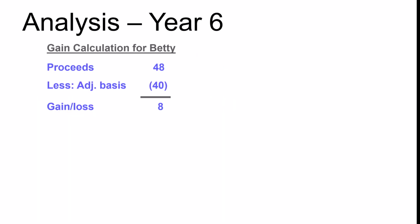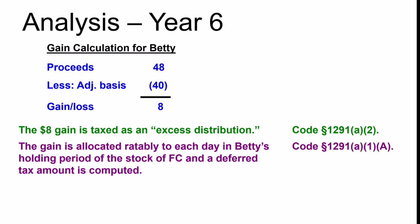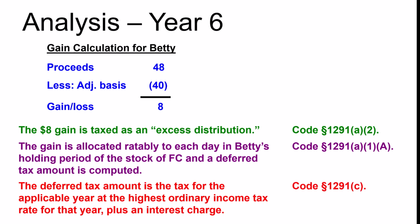So continuing the gain analysis, the $8 of gain is going to be an excess distribution under Section 1291(a)(2) because FC was a PFIC with respect to Betty. The gain is going to be allocated to each day in Betty's holding period of the stock of FC, and a deferred tax amount is computed. The deferred tax amount is the tax for the applicable year at the highest ordinary income tax rate plus an interest charge.